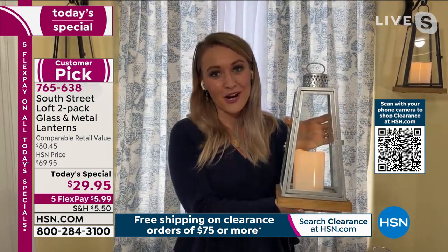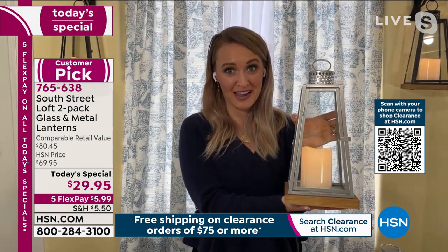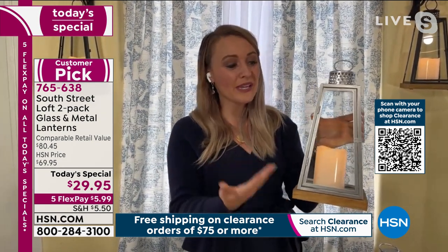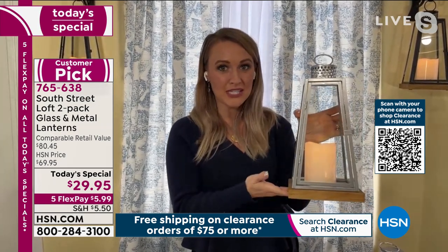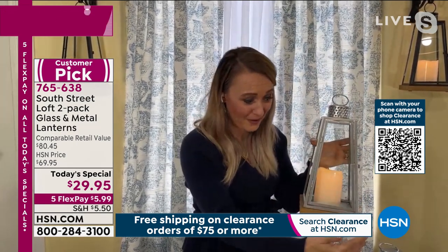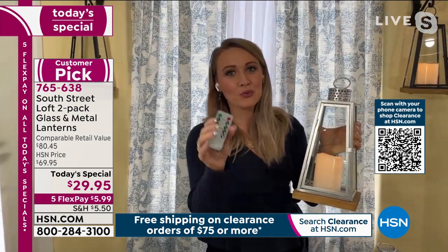These are part of our South Street Loft collection, which is one of our in-house HSN brands. The beauty of that is we can bring you those high-quality metal, glass, and wood materials, two of them with the LED candles, oh yeah, and a remote with really unique features I'll show you in just a moment, all for an amazing price.